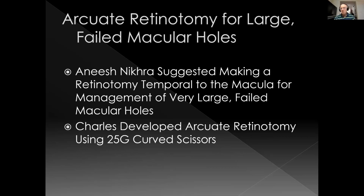Well, the technique I did for several years, which I reported, is called arcuate retinotomy. I no longer use this, and I'll tell you why in a moment. But Ignatius Nikra was doing a research fellowship with Barry Cooperman in UCI in California, and called me and said, could you cut the retina somehow if there's a large hole? So I made some drawings and decided that an arcuate cut, sort of parallel to the macular hole's temporal edge, might be the best way to do it.